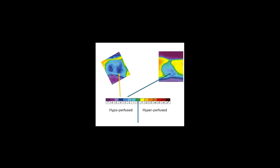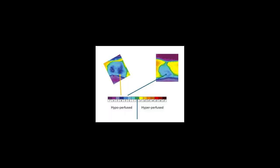So let me review what we look at when we look at infrared technology. On this image, you can see on the bottom a color scale. To the left of 0 is hypoperfused, which means that there's ischemia. On the right side, it looks like it's hyperperfused, and this is inflammation or possibly infection. But when you look, this is one patient that has normal arterial studies. But when you look at the wound bed, on the left side, you can see that the dark blue indicates more hypoxic wound bed, which we know that chronic wounds have hypoxia.